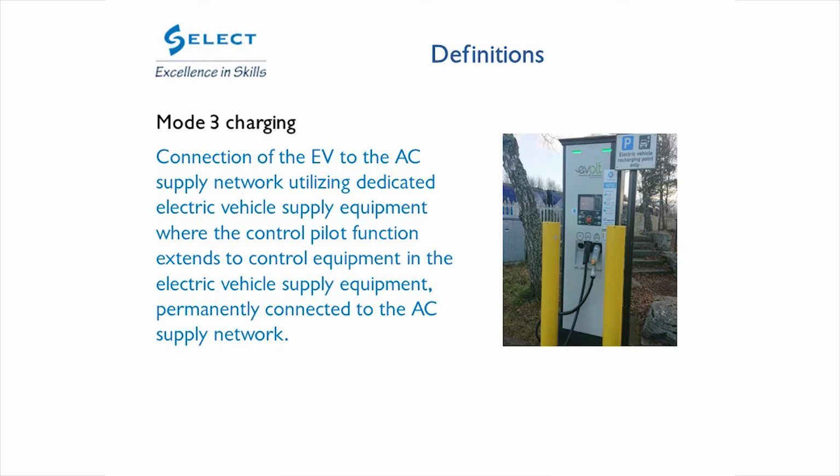Mode 3 facilities can be described as slow or fast chargers depending on the power available. With a maximum permitted current of 32 amps, typical power ratings are 7.4 kilowatts for a single phase supply and 24 kilowatts for a three-phase supply. It should be noted that although EVs may be able to connect to a 32 amp Mode 3 supply, some will continue to draw only 13 amps and as a result only charge at the slow 3 kilowatt rate.